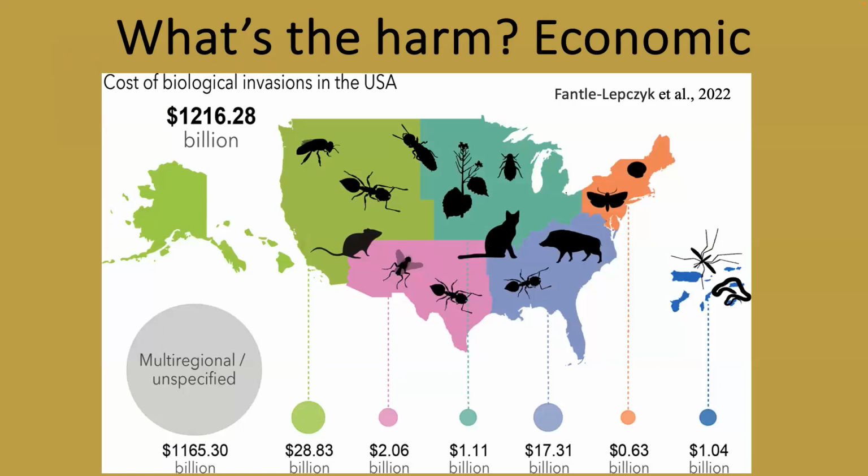So just to think a little bit about the different kinds of harm that invasive plants cause. This figure is looking at all kinds of different invasive species. In the United States, most of the resource damages and losses and management costs due to invasive species are from mammals. The second largest group in terms of cost is plants.